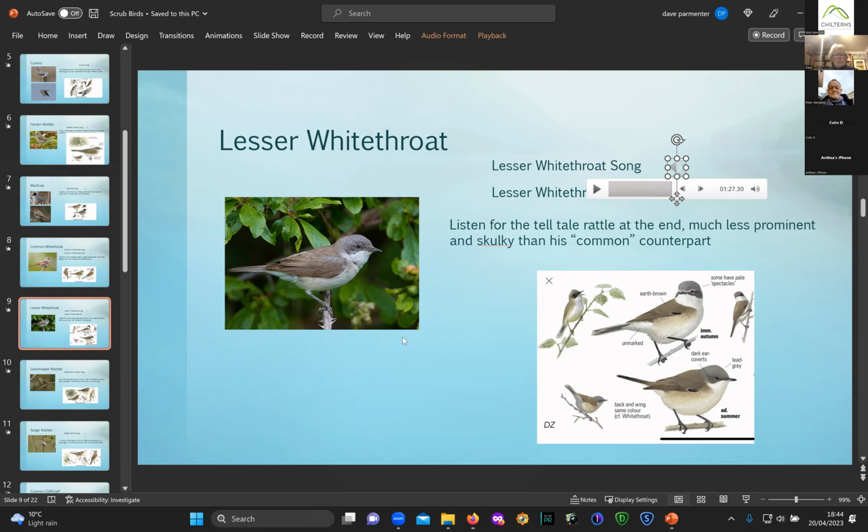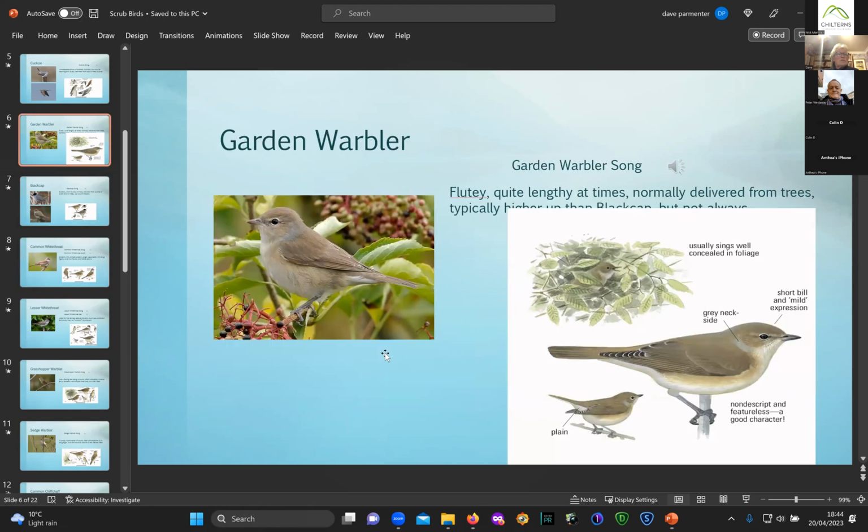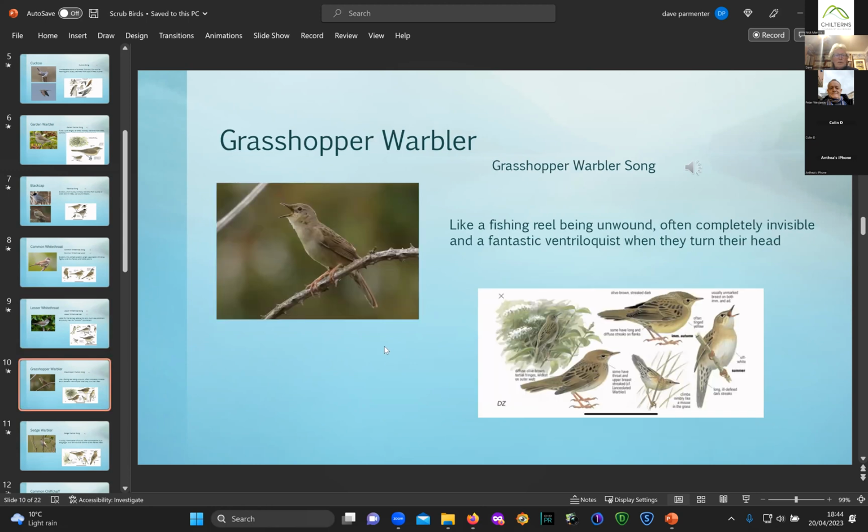So that's four of the Sylvia warblers. So that's garden warbler, blackcap, whitethroat, and lesser whitethroat. We'll come on and go back to compare them in a little while. Just wanted to go on to the grasshopper warbler. So this is from the Locustella genus.